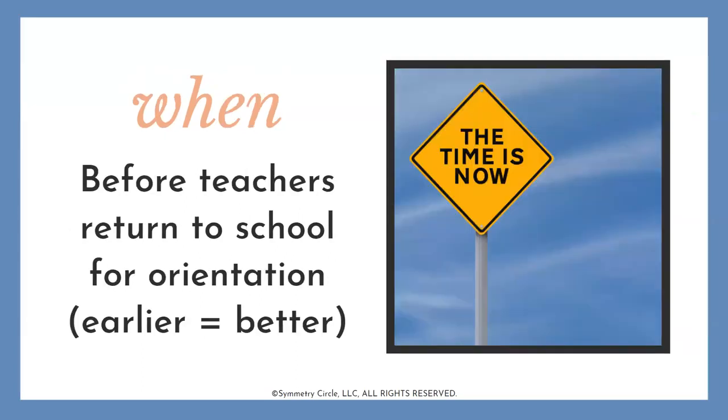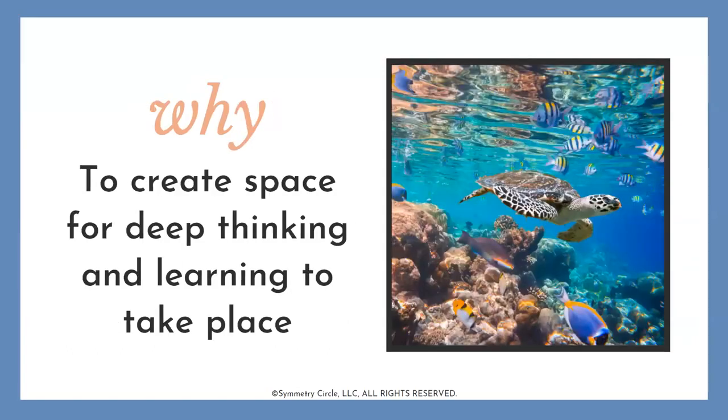When would you do this? I would recommend doing this before teachers return to school and reassure them that you will have time to teach, and we've made accommodations for this fact. I think it will help you to be able to realize your math vision. And finally, the why. I think it's important to emphasize with teachers the why behind this, which is we're creating space for deep thinking and learning to take place.